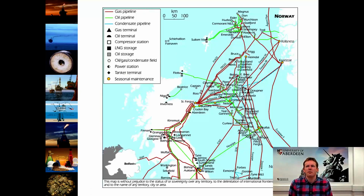Well, before we think about that, let's just have a look at a map of the North Sea here. Each of these dots represents a different oil field. It would be fair to say that within a particular basin, for example the North Sea, you'd anticipate that all reservoirs would have a similar type of oil, but they will all be subtly different. That's really important, because if we look at this network of pipes, the green lines represent the oil pipelines, the red lines represent the gas pipelines.